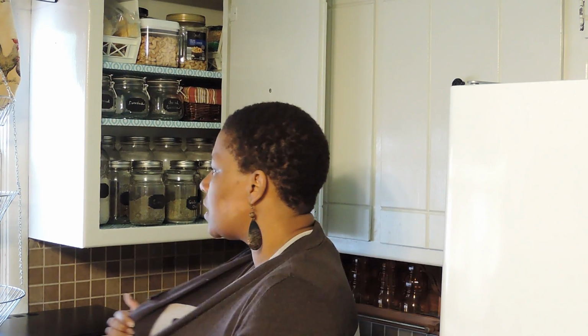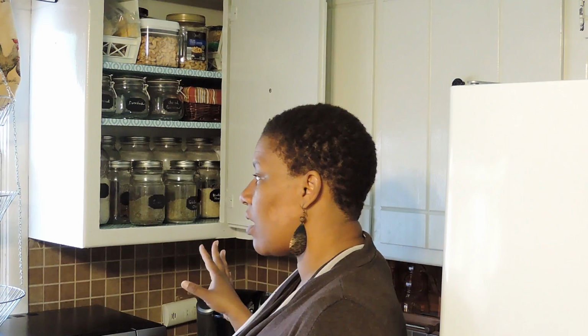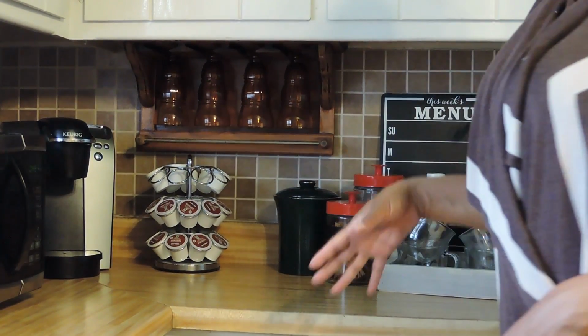The excess coffee items like the little mixers and stuff like that, I have over there in a hutch. Those are organized over there. But everything else, I really trimmed down the coffee. My husband pretty much is the one that drinks all the coffee, so it really wasn't necessary to have all that excess stuff. And here is the coffee bar.